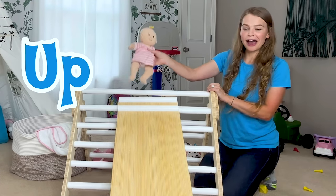One, two, three. Yay! Bunch them up. Daisy, do it. And throw.